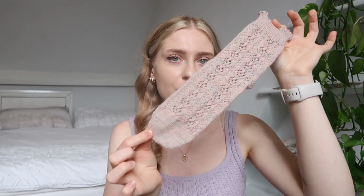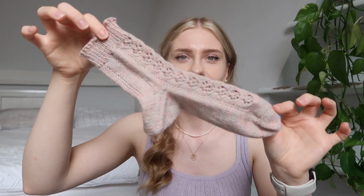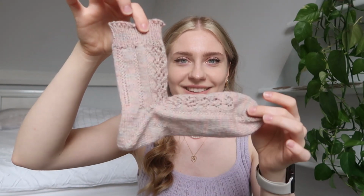These are knitted toe up and have a modified short row heel. This is, I think, a Yuka original heel. You don't end up with any holes, and your socks, when they're flat, kind of lay like this. I'm not sure what they will look like when they're blocked, but so far they just look like this. They just don't have the kink in this bit.